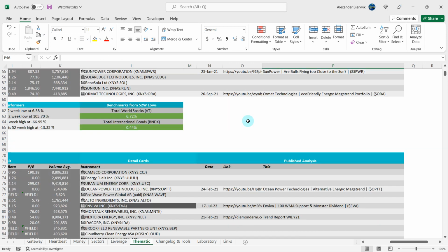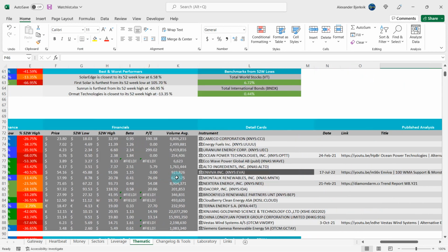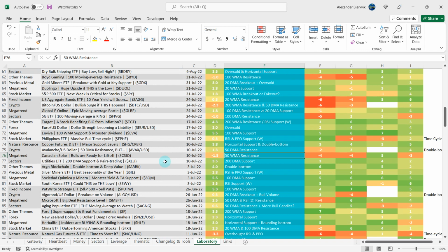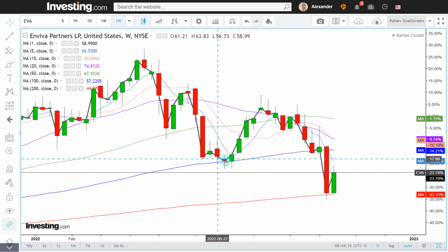Let's go further down on the list. Next theme is alternative energy. Here we have Enviva on the 17th of July. In my notes, I wrote a stock benefiting big from 100 weekly moving average support and monster dividend. That sounds like a pretty good yield. 5.5 to the bulls, 100 weekly moving average support. The biggest score was on the fundamentals, 7 to the bulls.